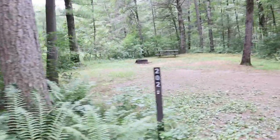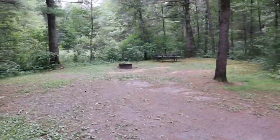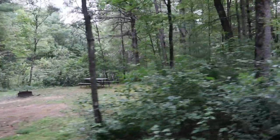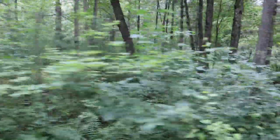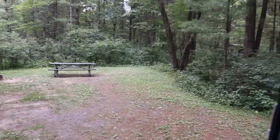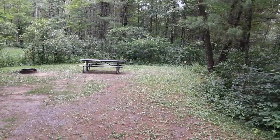This is 202. These are not very big. There's not a lot of room for equipment. There is no power out here, and like I said, they're just pit toilets. There's some more stagnant water there. 203 is very small. Barely get your car and a tent here.